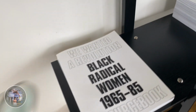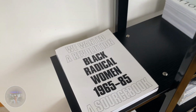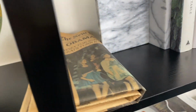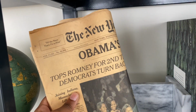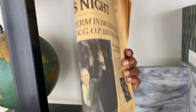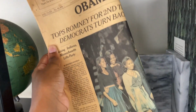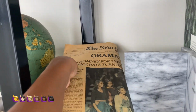Here's another of my favorite books. And little knickknacks here. I have a little globe. You guys, how many of us have these? If you have one of these New York Times newspapers from when Obama, like, you guys, let me know down in the comments. Give me a hands up emoji.